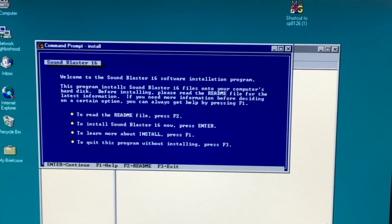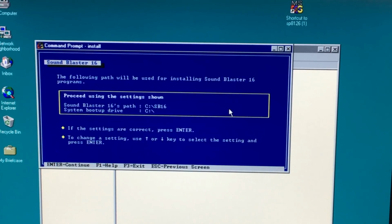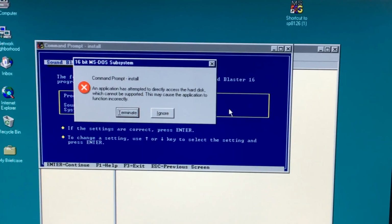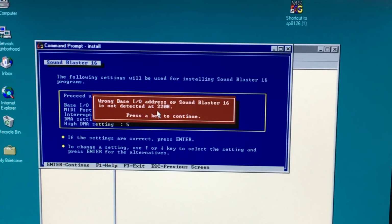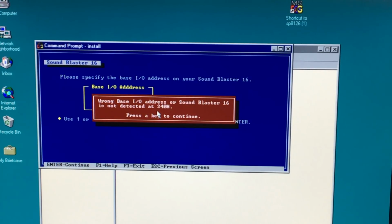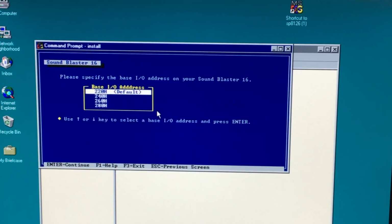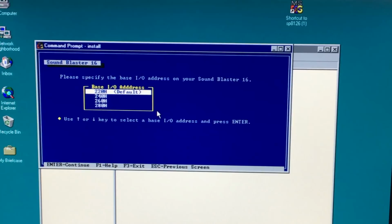Standard Sound Blaster installed. Press enter. Oh, I need to go. Alright. Okay. Full installation recommended. Yep, here's your stuff. Ignore. Right, it's going to have the same thing again, isn't it? Try that. Try that. Might be just because it's running in NT. I wonder.